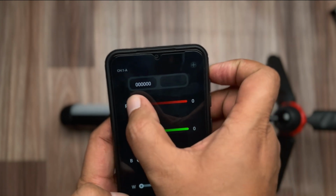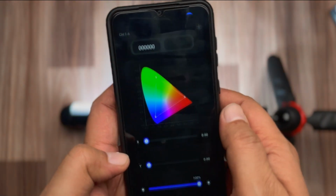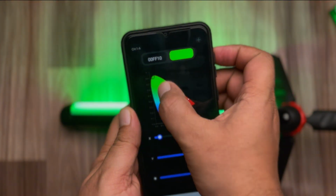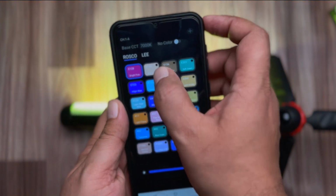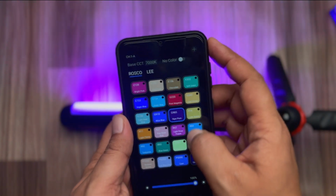In the RGBWY section, you can find the red, green, blue, white and yellow color options. Under the XY coordinates, we have a color palette, and the response time is so wonderful in picking up the colors, which are awesome. In the color chip option, we have a variety of color options under the ROSCO option and the LEE option. Color picking is so accurate.